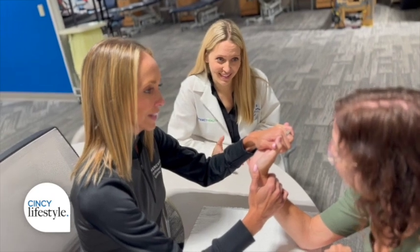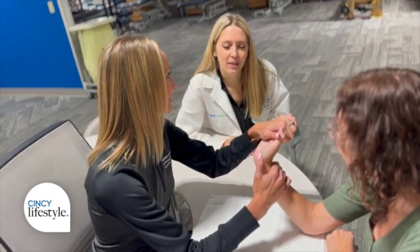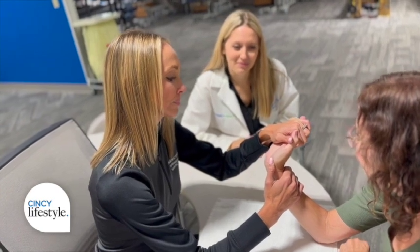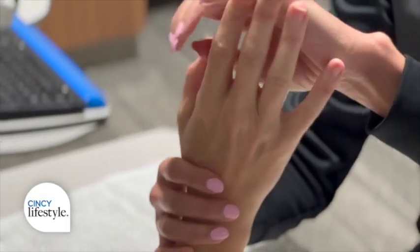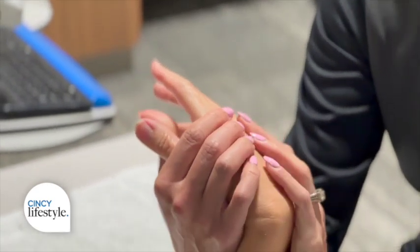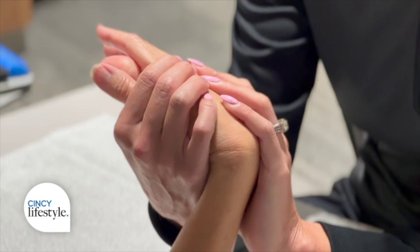Our hand therapists help in so many ways. They help get patients moving. They help with scar management like we were talking about. They help with pain. And really they're another provider that can help and listen to patients and provide very useful feedback for how we can give patients the best results.